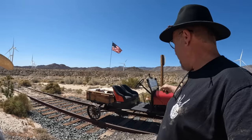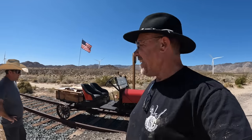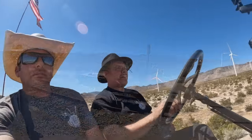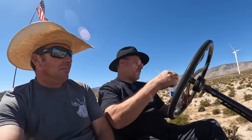So anyway, we're getting ready to head up the tracks here, and we're going to show you guys some really cool stuff. So ride along. It's going to be fun. We're here finally. Well, we're a Model T on a train track, and somewhere in Mexico.